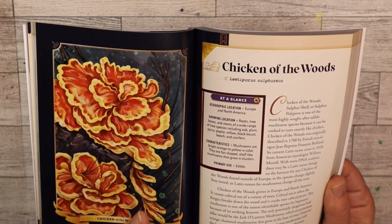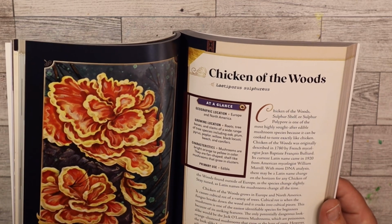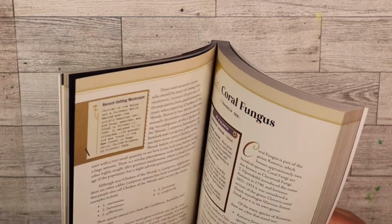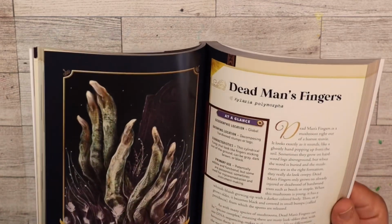I have some other mushroom books. Oh, Chicken of the Woods, that I do see. I have some other mushroom books that are all like, you know, actual photographs. So I like having these illustrations. Some of them are definitely weird.